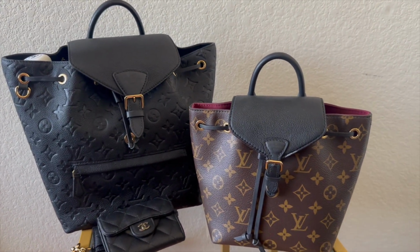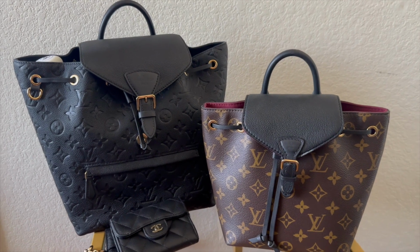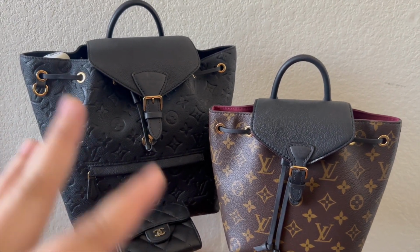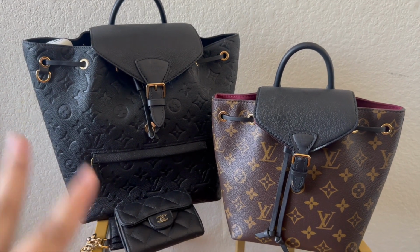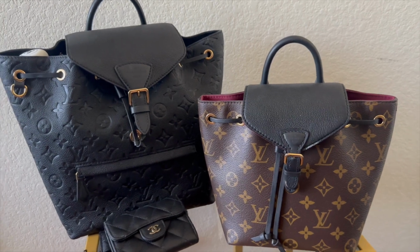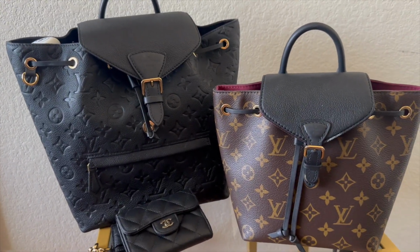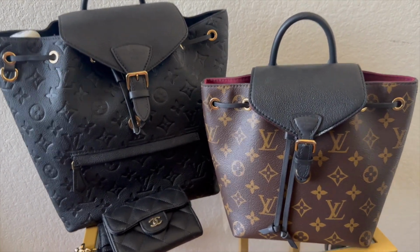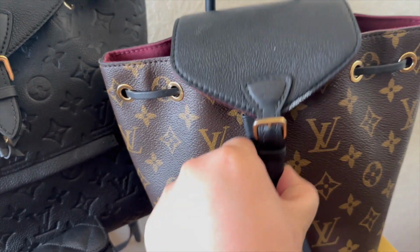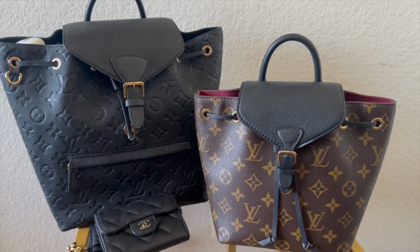Again, I really love them. I'm really excited to have the PM. I personally just want a little bit more room, don't want to have to sacrifice on what I bring. I want to be able to just throw everything in a bag and call it good. And it's still small enough to where I feel like I can use it every day. I will miss this one, but it's just personally not going to be the best for what I need. And so I'm going to depart with her.